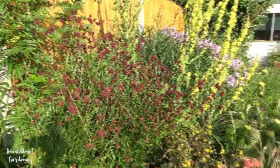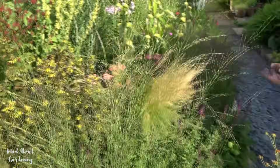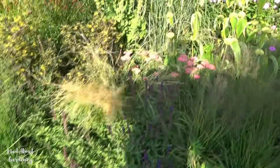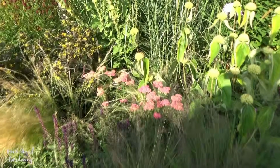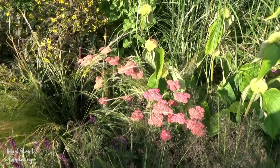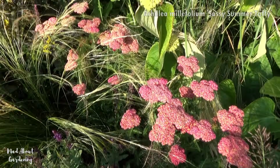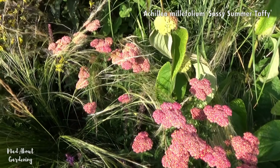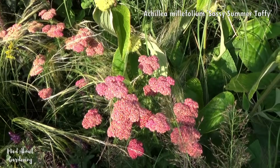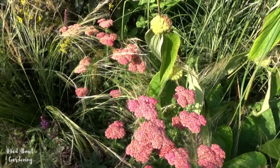The grass is doing really, really well here. And again, we've got some Stipa tenuissima running through the border, looking great as well. And our recent additions, we've got some Achillea there. It's a really nice Achillea. I like this colour, and I think it will do really, really well there. It does add something to the proceedings. This one's a variety called Sassy Summer Taffy, and it looks good. I think the colour when it first comes out is really sassy, and this does what it says on the tin.